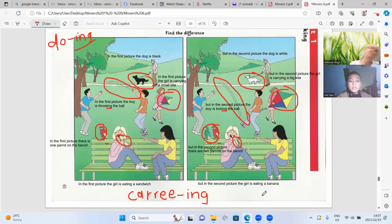In the first picture, the girl is carrying a small cat. But in the second picture, the girl is carrying a big cat. In the first picture, the boy is throwing the ball. But in the second picture, the boy is kicking the ball. In the first picture, there is one parrot on the bench. But in the second picture, there are two parrots on the bench.